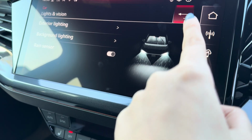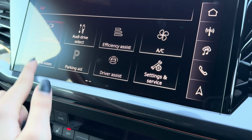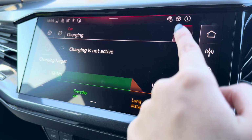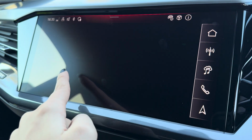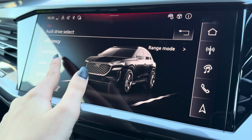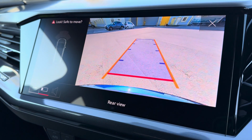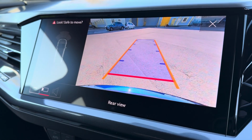You can also view the vehicle range and charging information and patterns, in addition to battery levels. You can also access Audi Drive Select, which offers a range of driving modes to suit you, whether it be for comfort or for any other preferred driving style. You can also view the reversing camera when manoeuvring the vehicle.